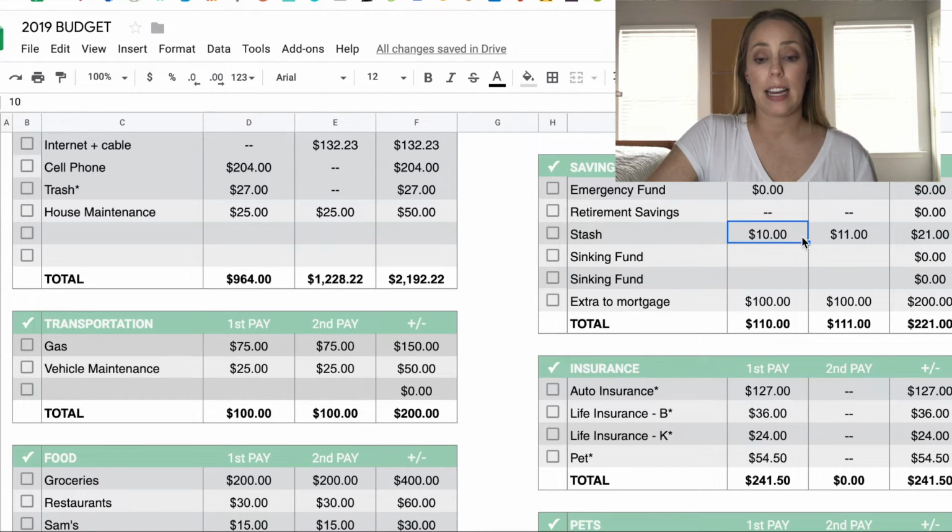Stash, this is part of my personal money that we get each pay. I send $20 per month plus a $1 management fee. So $20 of my personal money each month goes to Stash, and this is just a little investing app.